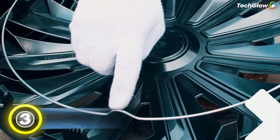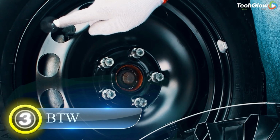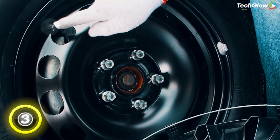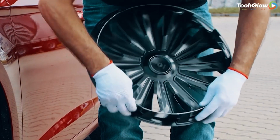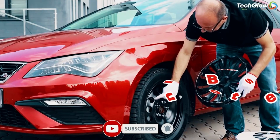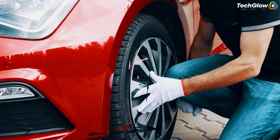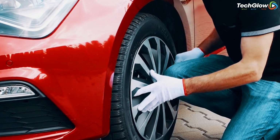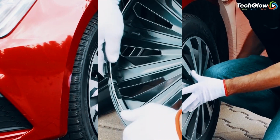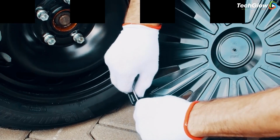Number 3. BTW. Better Than Wheels is a hubcap inspired from sport cars, made to improve any car's appearance. The BTW has a built-in sports brake that looks and feels real. The caliper is stationary while everything else only rotates with the wheel on the car. Because it is installed on the top of your tire, the size of the wheel won't matter.